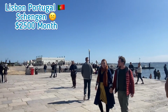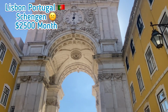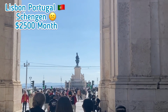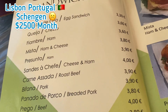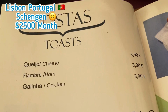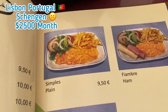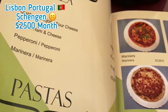Lisbon, again, offers stunning architecture. Our prices in Lisbon were good and bad. We could find cafe options for anywhere from $5 equivalent up, but that's going to be a simple sandwich. It's not going to be much. Seafood was a lot more expensive than we actually thought it was going to be. But overall, going out, we would do the plate of the day. And for the two of us, we could do it for $25, not including getting a drink.